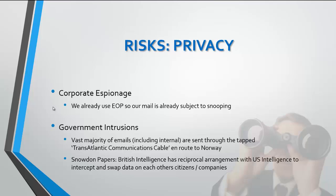The Snowden papers have shown, for those of you who are interested in Snowden, that the British intelligence service has a reciprocal arrangement with the NSA to swap data back and forth, so they don't breach each other's country's privacy legislation, but they have the other guy snoop and then report back, so it's really the same thing. So to get back to this transatlantic cable, if you have mail that you are storing, say in Norway or some other country, because you have multiple offices or because you have legal requirements, yeah, that mail is being looked at, and there's really nothing you can do about it.